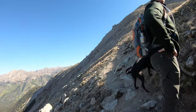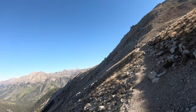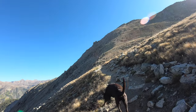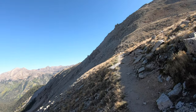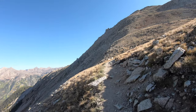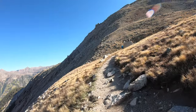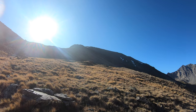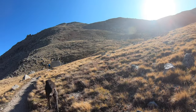Finally, we have broken into our first sun of the hike, and it feels good. We're just about 3 hours in. That little section there, coming up that chute, I don't know exactly what the elevation gain was, but it was substantial. Ways to go. This is where it's starting to look a little birdier.